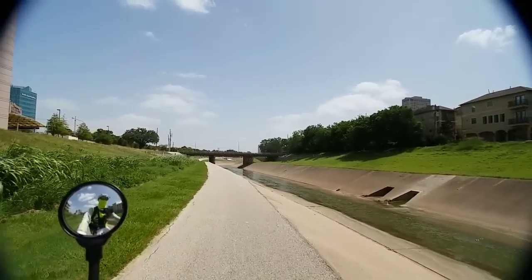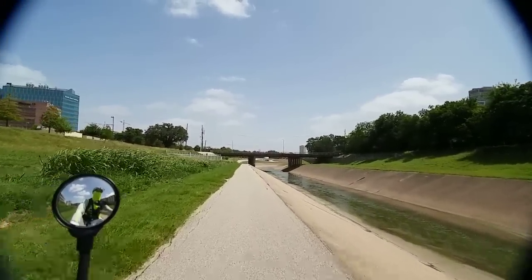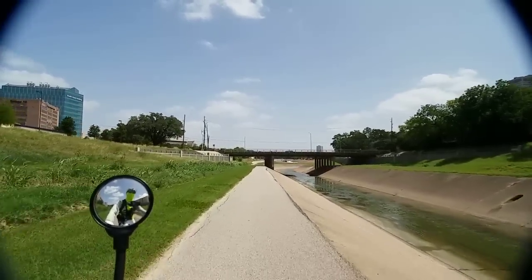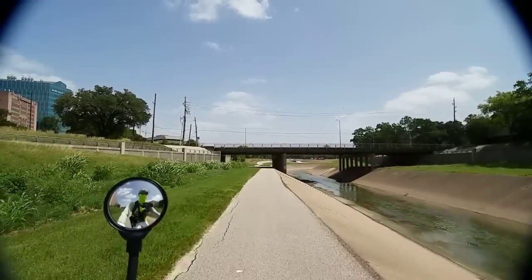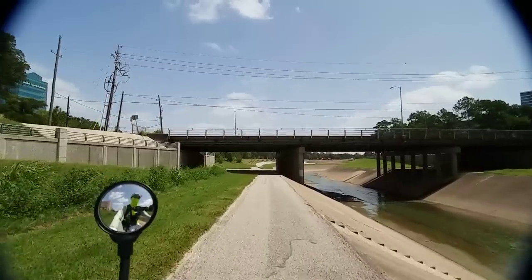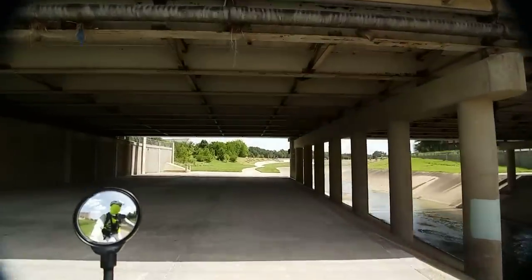And then the head of one of the bolts stripped off on the rear rack of the Rad Rover. It seems to be holding up, but you know, just let them know about that.